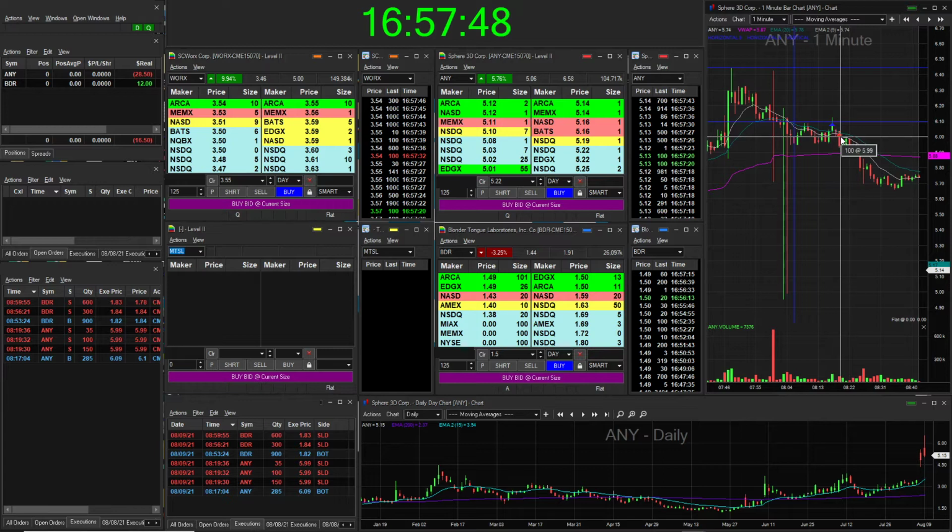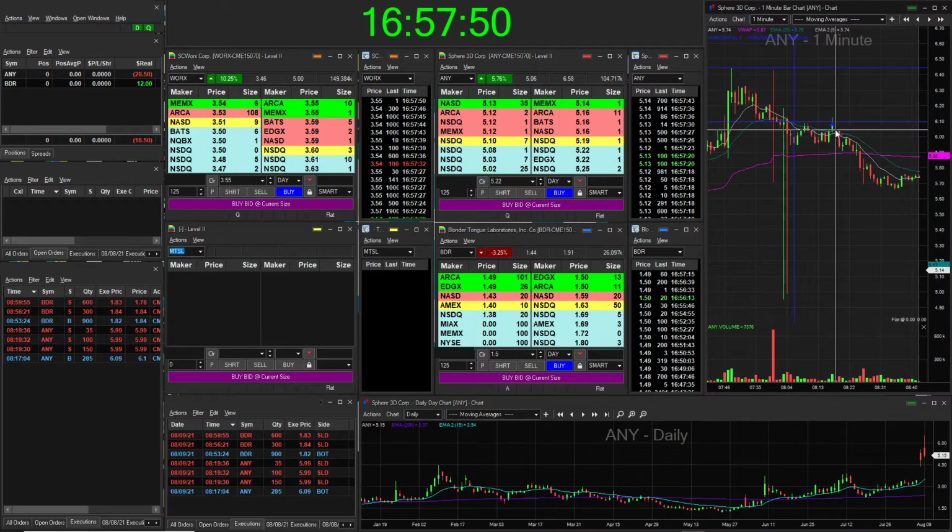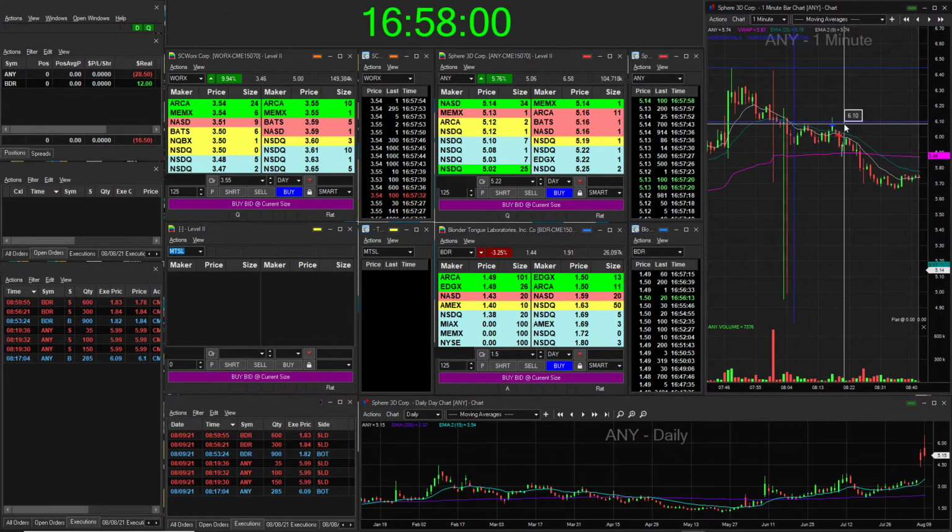Unfortunately, as we come back down to 6, I have to get out at the break of 6. I was seeing if it would hold 6 on this next candle, a small volume red candle. I was watching the level 2. We had a big buyer at 6, but as soon as that failed, I bailed out on the next candle for a 10-cent loss. Pretty standard false breakout bailout.